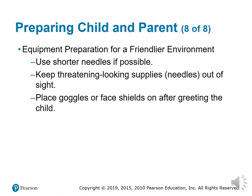Always, when you're putting your needles together, try to keep it out of sight of the child. You don't want to be putting that needle together and popping it out and everything else right in front of the child. That's one way to accelerate their fear and their anxiety. They see all this that you're pulling out and they're freaking out, like, why are you taking all this out? What is all this? Why is this here? Especially needles.